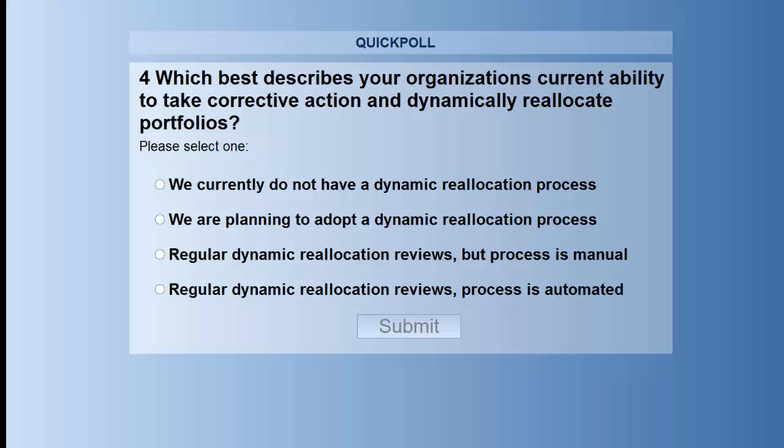We currently do not have a dynamic reallocation process in place. We are planning to adopt a dynamic reallocation process as outlined by Carl. Third option, we have regular dynamic reallocation reviews, but the process, again, is manual and sort of requires heavy lifting from the PMO. And the last option, we do have regular dynamic reallocation reviews, and the process from a data and reports perspective is automated.